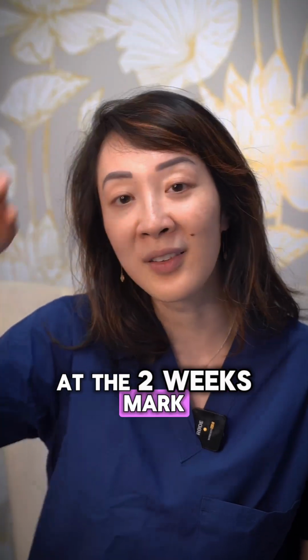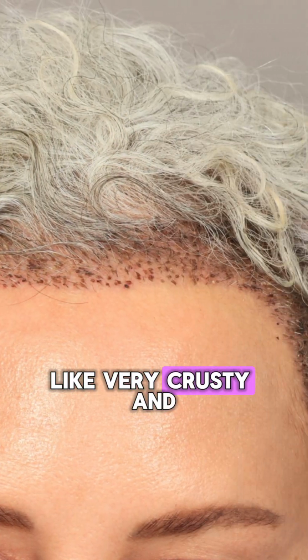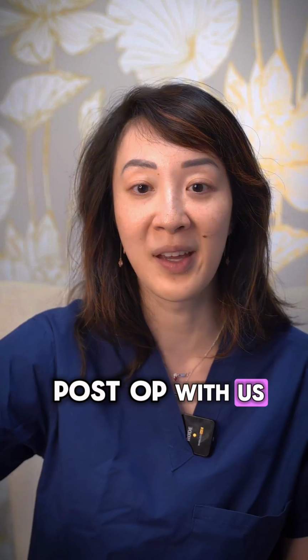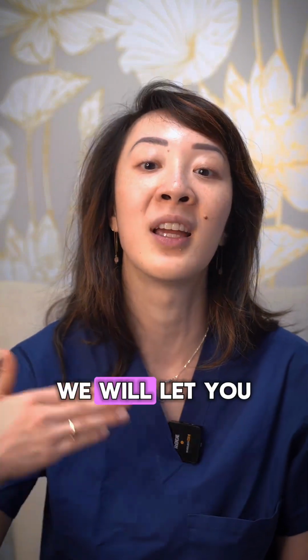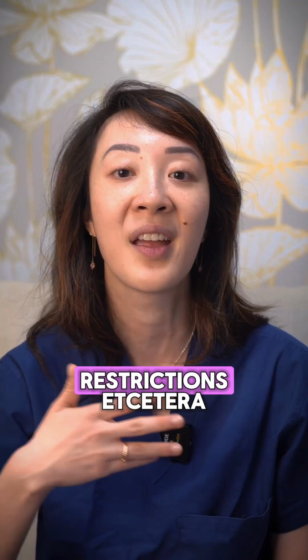At the 2 weeks mark, that cuff of skin that I talked about that comes with the graft tends to look really dry and flaky, like very crusty, and we'll have some example pictures. And that's what it may look like up until your 2 week post-op with us. At your 2 week post-op with us, if everything is nice and healthy, we will let you now start washing your hair like normal, freeing you of your restrictions, etc.